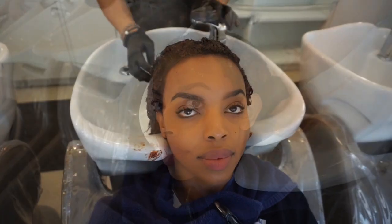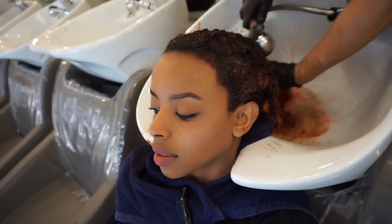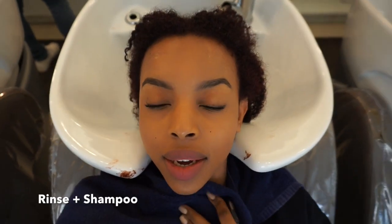Straighten, and I can't wait to see what it looks like. He's going to condition and shampoo my hair with... Now it's time for the Wella Plex.